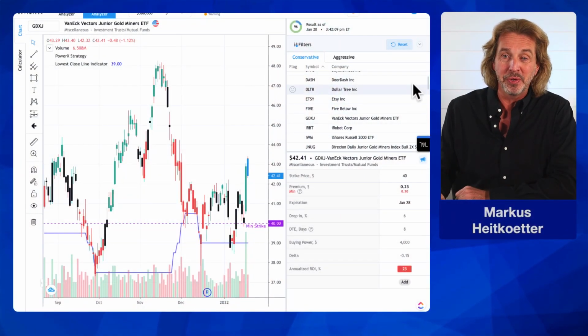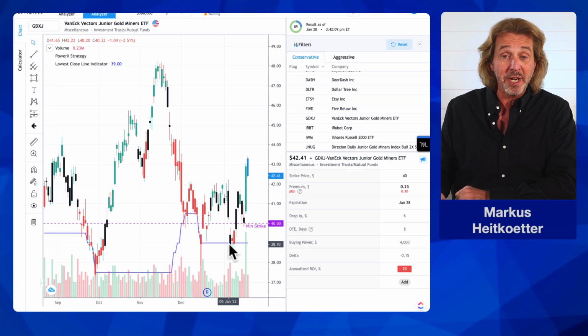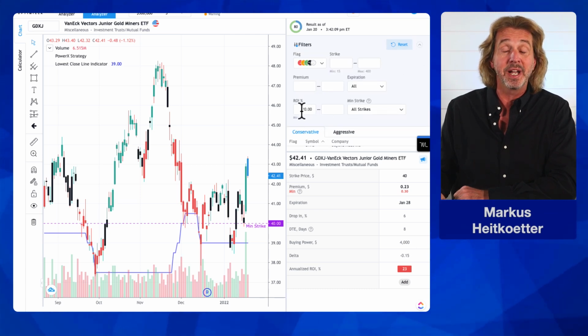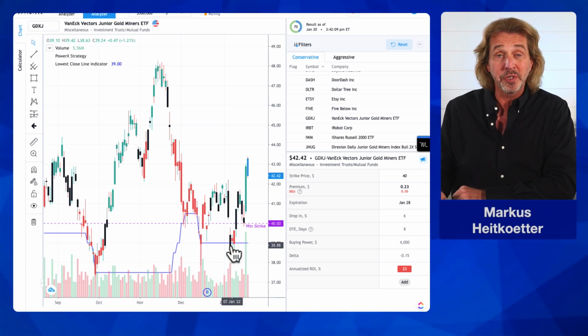So let me show you something really cool. You see here that the minimum strike price is above the lowest close. And what does it mean? It actually means that the strike price, so that you get at least 20%, because this is what we specified here in our filter, at least 20% annualized ROI, the minimum strike price is 40. And as you can see, this is well above the 39. So you might not want to trade it.